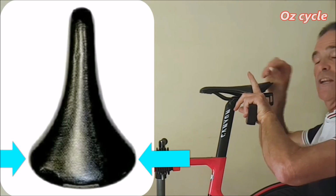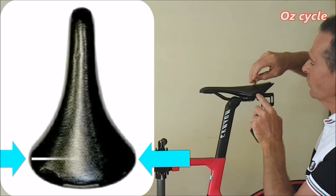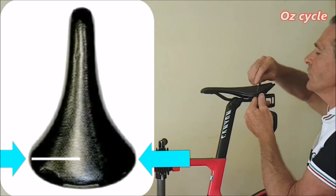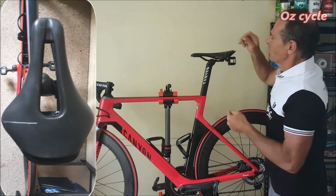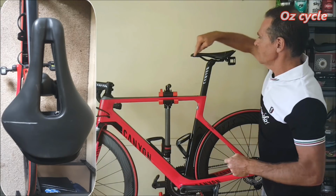Now get your chalk and actually draw a line. So from that widest part of the seat, you start your chalk line and draw a line. You don't have to go all the way across, but just to the centre of your seat is enough. Okay, so you see that line? Now we're measuring here because this is called the true height. You can measure anywhere you want.